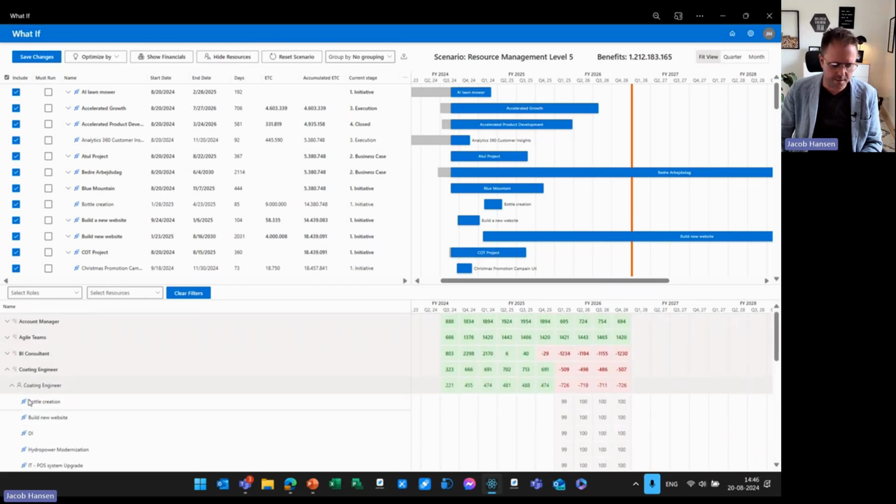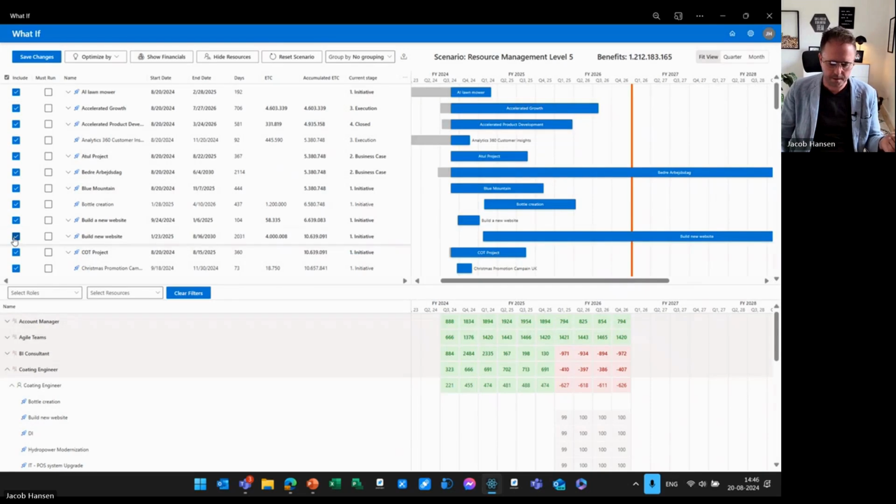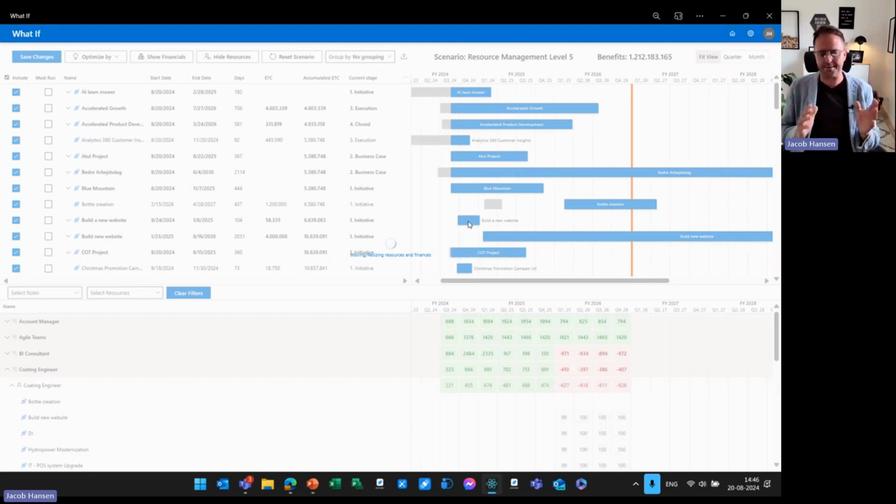It will now be possible for me with this project, the bottle creation project. If I take this project and spread over longer time, I will even out the resource management load on those resources. The system will now recalculate the resource need, and it will show it in the heat map how it has been balanced. I can also exclude a project. In this case, by excluding the project, I can move the project in time, and this way it will be possible for me to actually balance the timing of projects looking at the demand data being live updated in the heat map.